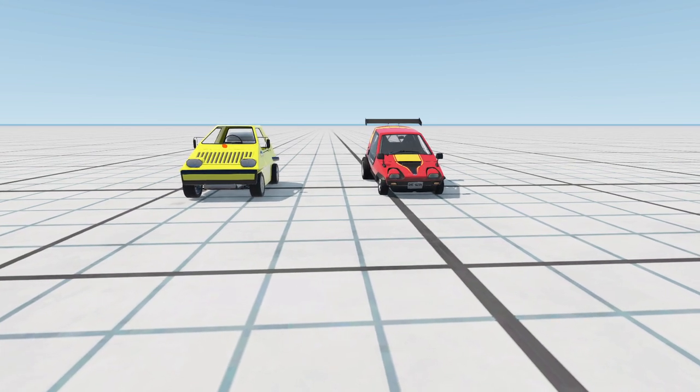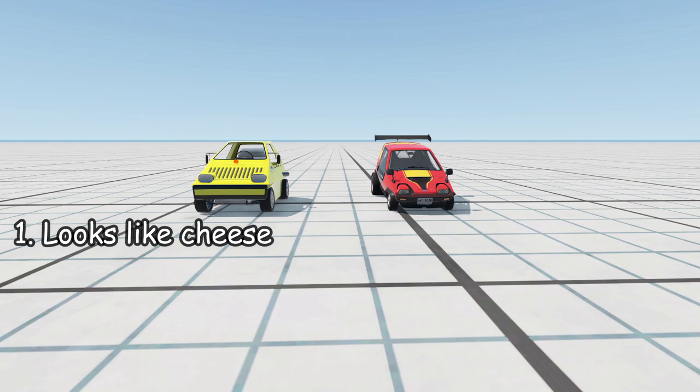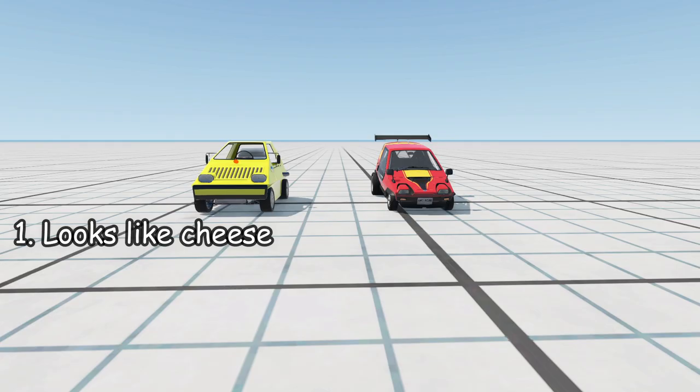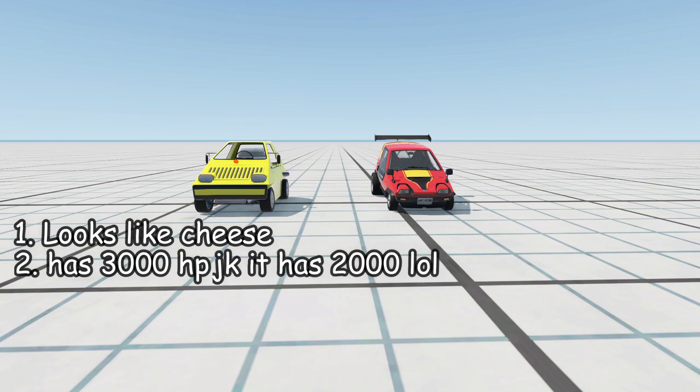Now, the Cheesy 3000 is called the Cheesy 3000 because it looks like cheese. And the other reason is because it has 3,000 horsepower. Don't ask why, but it just does. It's been detuned for this video to about 2,000 horsepower or so because it's already absolutely insane. Let's make it a little bit less insane.